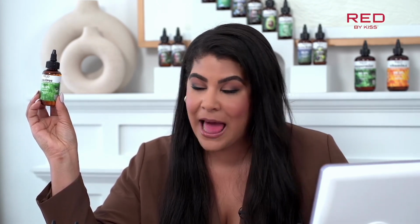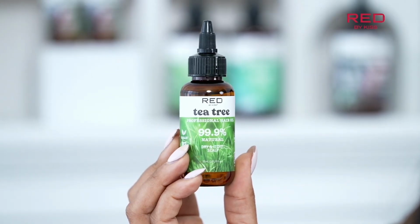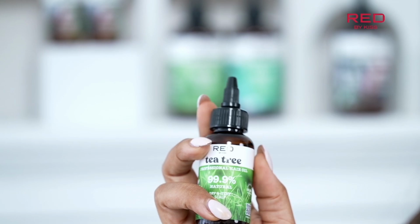I've been traveling all over the world, it seems. We have a wedding coming up this year. We have a lot going on. We have friends having birthdays, etc. And I personally love to travel with this. I love how lightweight the bottle is, and I also love the applicator as well too. And I'm gonna show you guys how I easily use this. But think of this as your trial or your test.